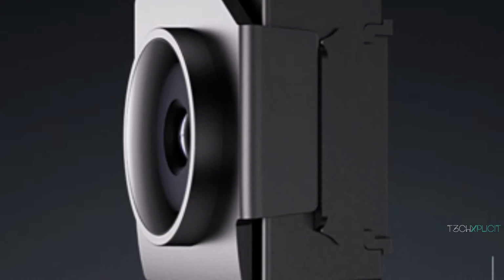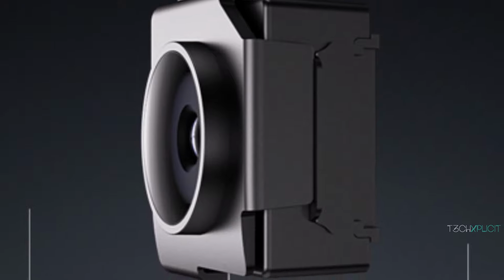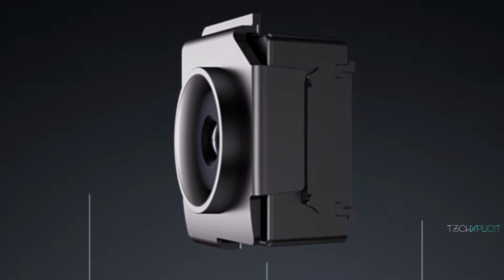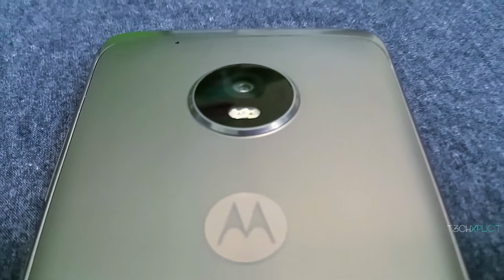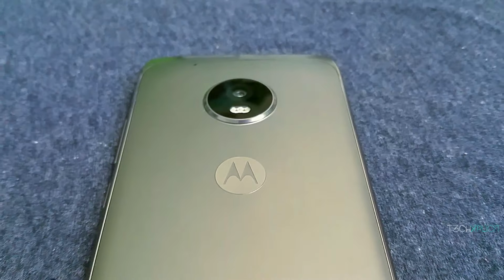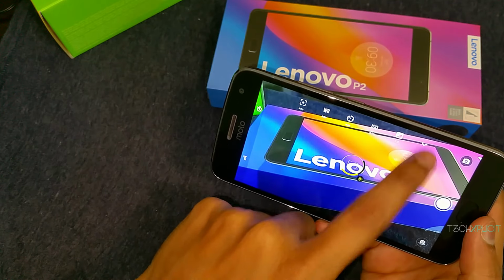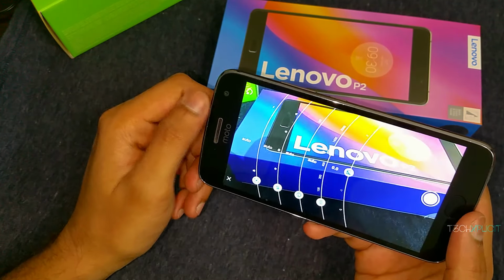For a mobile camera to be the best, it has to have top specs like good sensor, lens with low aperture, good ISO levels, etc. However, I'm not going to discuss the technical aspects in this video. Instead, I'll review the output that is rendered by the G5 Plus. And towards the end of the video, I'll discuss the cons or drawbacks of the camera on the G5 Plus.